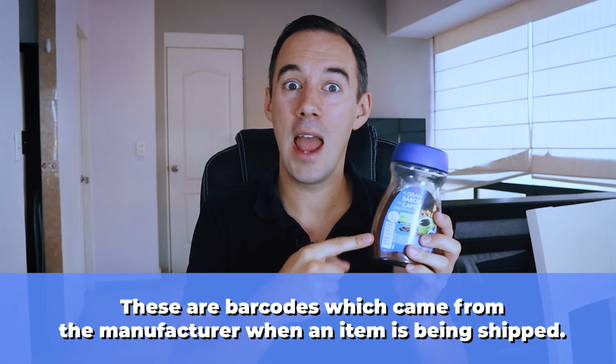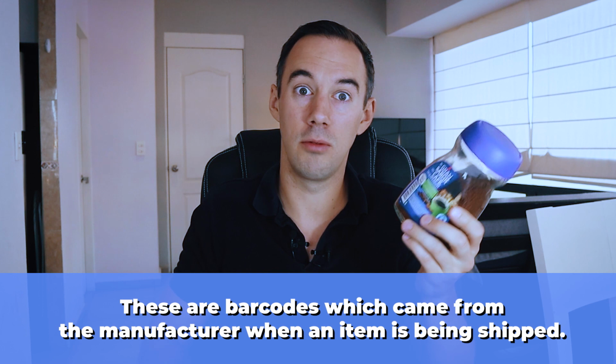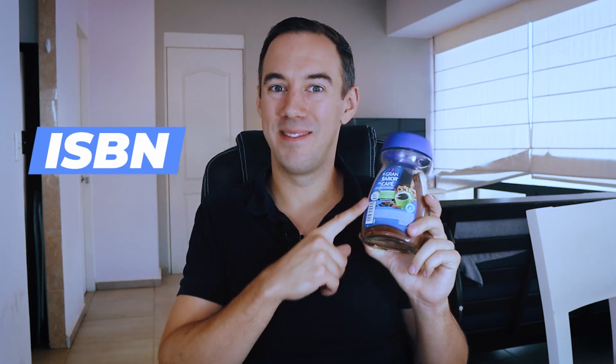Simple. Now, there are two kinds of barcodes you can use for the Amazon FBA program. The first one is the manufacturer barcode, which is the barcode on the actual item which the manufacturer puts on. Fantastic. Or you can cover this up and use your own barcode, which is called the Amazon barcode. You might be asking, what's the difference between these two? Quite simply, the manufacturer barcodes are the barcodes which came from the manufacturer when the item is delivered or shipped from the supplier to you. According to Amazon Seller Central, the only eligible manufacturer barcodes are UPC, EAN, JAN, or ISBN barcodes.